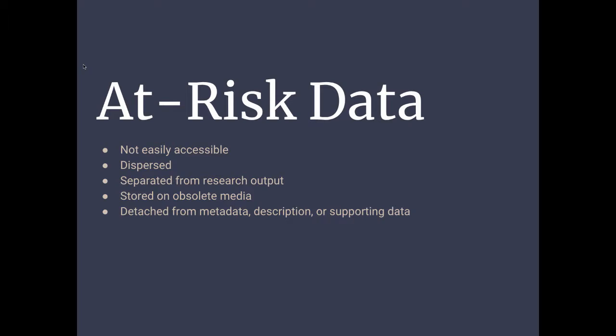Data that are at risk of being lost. This includes any data that are not easily accessible, have been dispersed, have been separated from the research output object, are stored on a medium that is obsolete or at risk of deterioration, data that were not recorded in digital form, or digital data that are available but are not usable because they have been detached from supporting data, metadata, and information needed to use and interpret them intelligently.